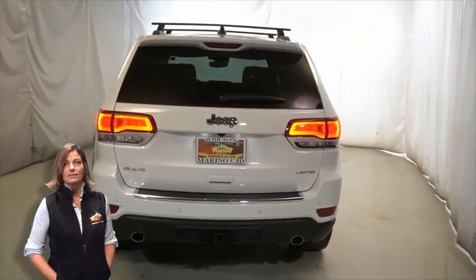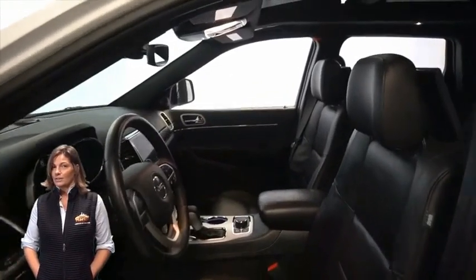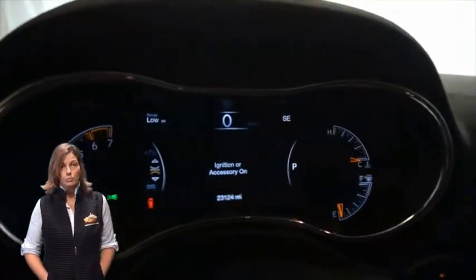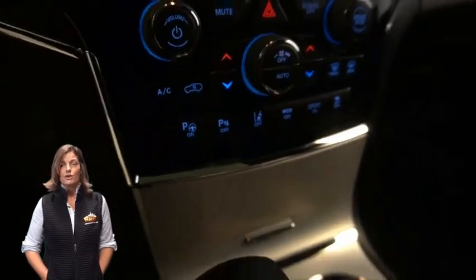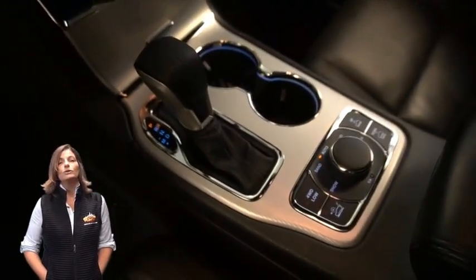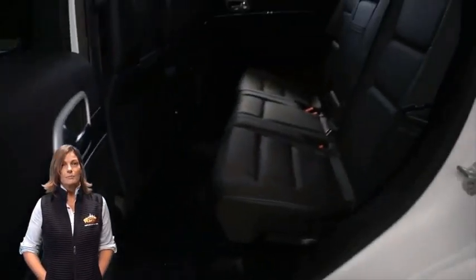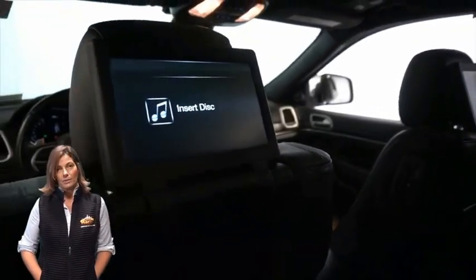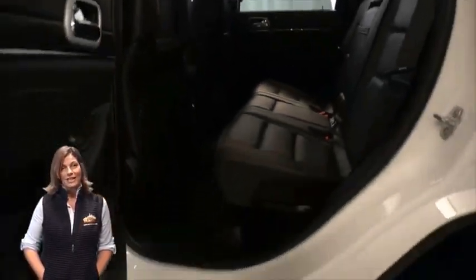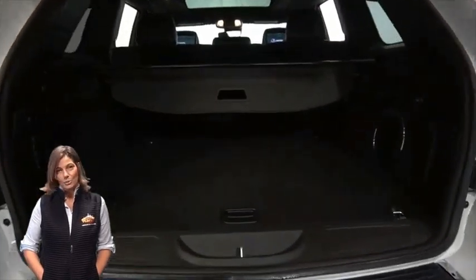ventilated front seats, heated steering wheel, 23,000 miles on the odometer, 8.4-inch touchscreen display, navigation, rear backup camera, dual zone temperature control, SELEC-TERRAIN system, second row heated seats, dual pane panoramic sunroof, power liftgate, 5.7-liter V8 HEMI engine, and so much more.